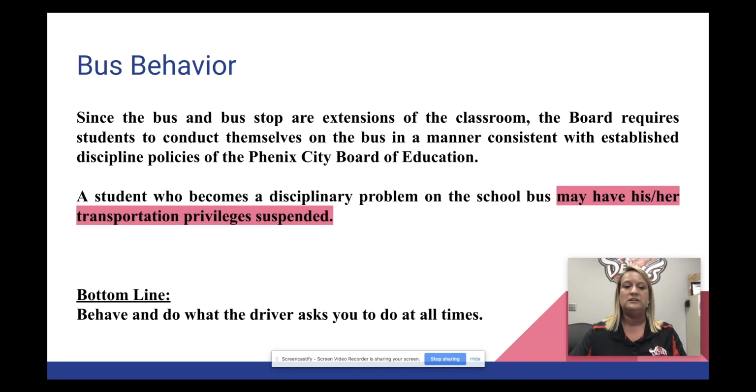All right, totally different change of plan here. Bus behavior. All right, it has nothing to do with tardies, but bus behavior. Please notice that since the bus and bus stop are extensions of the classroom, the board requires students to conduct themselves on the bus in a manner consistent with established discipline policies of the Phoenix City Board of Education.